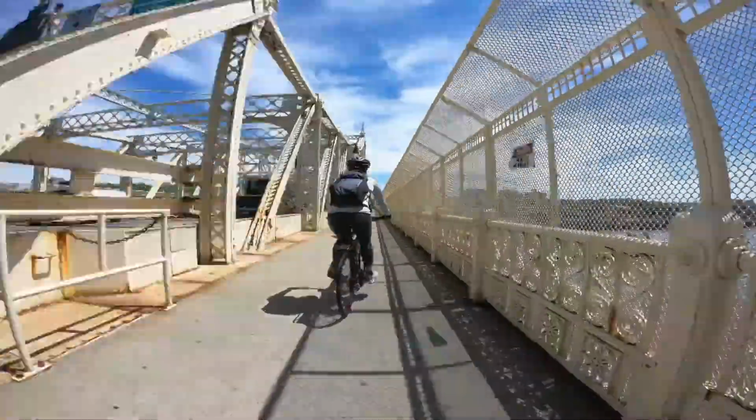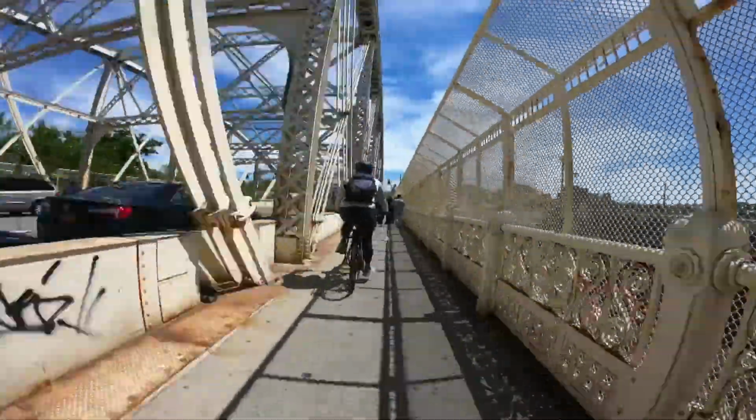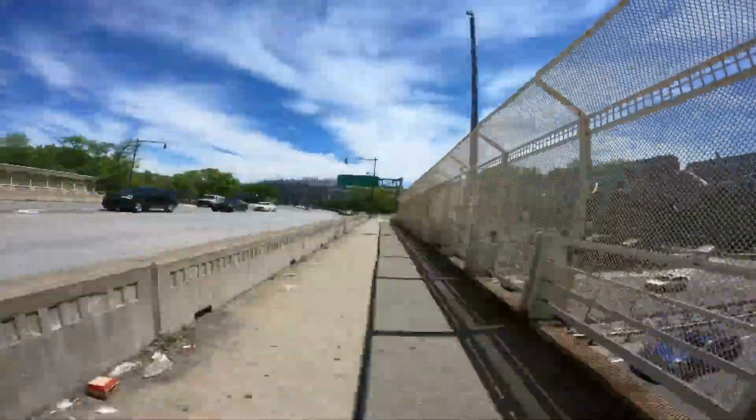So this was to head over the Macombs Dam Bridge and from there to Yankee Stadium, which you saw in the opening. It was kind of busy. There was a game about to start.